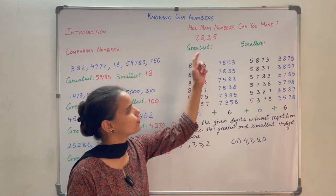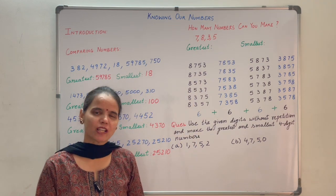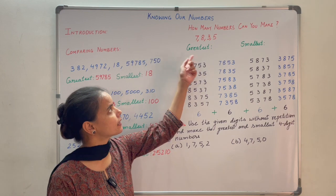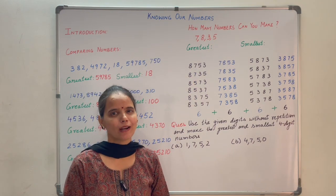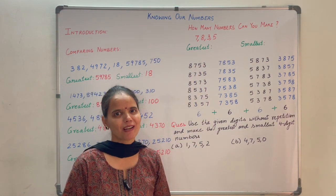How many numbers can you make? Suppose you have these 4 digits. Using these 4 digits, you have to make a 4-digit number. But there is one condition. The condition is that you have to make a 4-digit number without repeating any of these digits. One digit has to be used only one time. So try out making a 4-digit number using these 4 digits before you check out my solution.